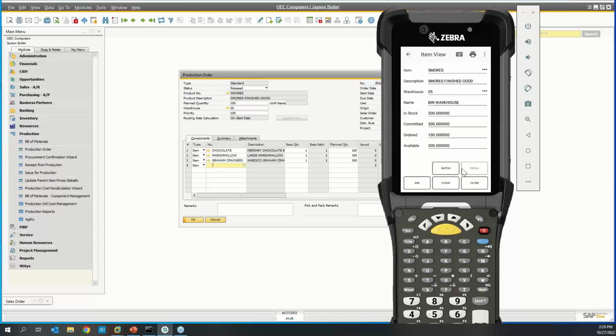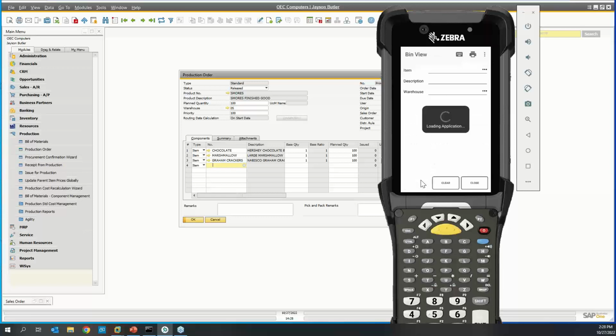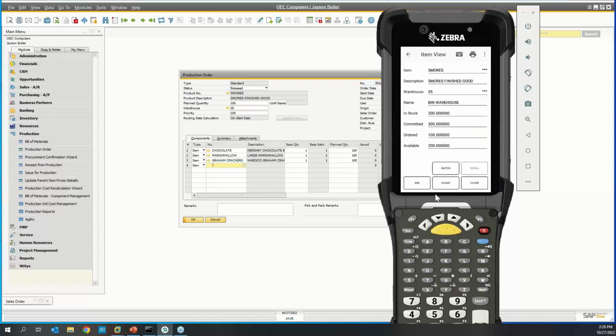I can also go into that bin view where I can see bins and where those things are located. So that 100 of those that we just created are now in the A1, S1, L1 bin. We're going to get to a little more visibility once we've completed the process of shipping the product out. What I've done at this time is I've created some sales orders. So let's exit the view.